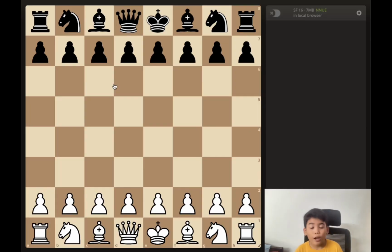Hi guys, today we are going to learn about chess. Chess is a game made in India from wars. Let's start with one piece, the pawn.